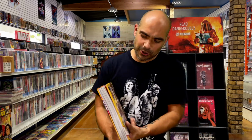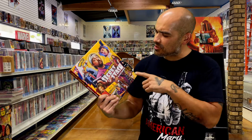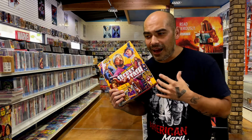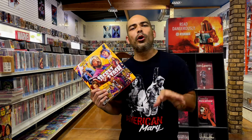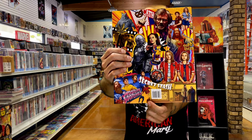Okay, so that's the final comic book that I have for this week, but I do have this last book here that I want to show you guys before we go. This is Kevin Smith's Secret Stash, the definitive visual history. Guys, I saw this solicited and I knew that I had to pick this up. I didn't know what all would come in it. Now this book right here, the cover price is $65.